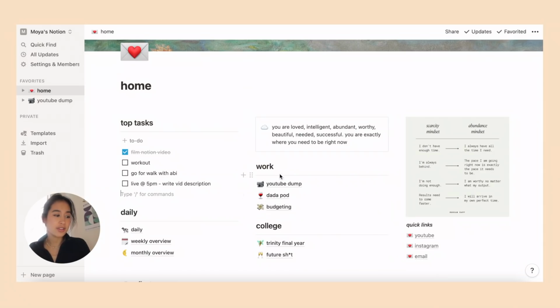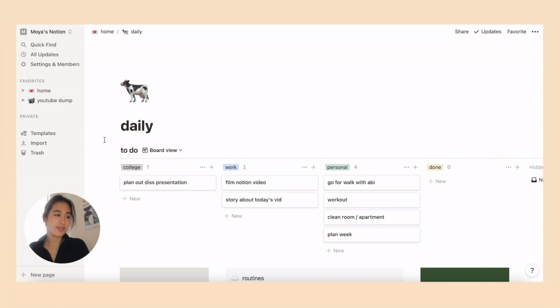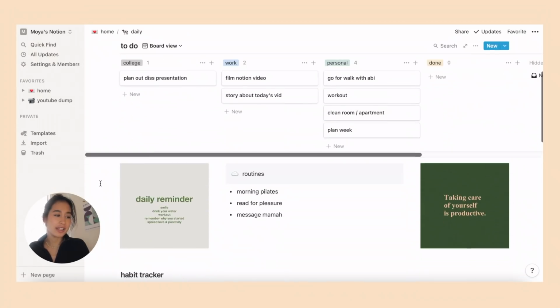And then I have these 3 sections. I have daily, work, and college. So I mostly use Notion for my day-to-day planning and also my YouTube and content planning. So let's start with my daily page, which has a cute little cow because I thought it was adorable. I really like the color scheme of this page. I don't know, it's kind of like greeny neutral.